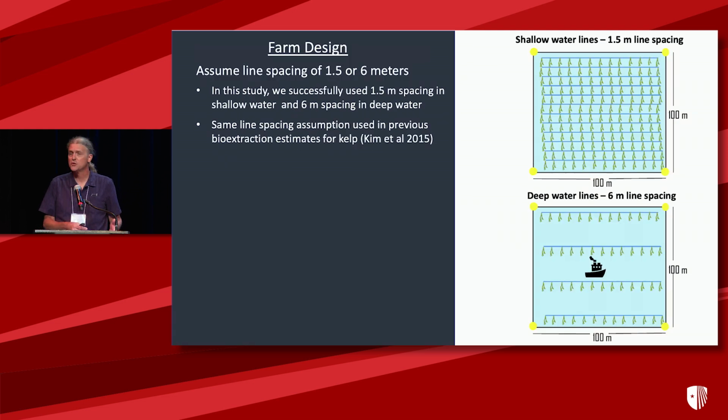So to convert nitrogen removal from a per unit length basis to a per unit area basis, I assumed either 1.5 meter or 6 meter spacing between kelp lines. So these are the line spacings that we successfully used in this study, with 1.5 meter line spacing used in shallow waters, where you can get in the water and walk between lines, and 6 meter line spacing used in deeper waters where we needed to maneuver a boat between the lines. These are also the same line spacing used in previous bioextraction estimates by Kim et al. in 2015.